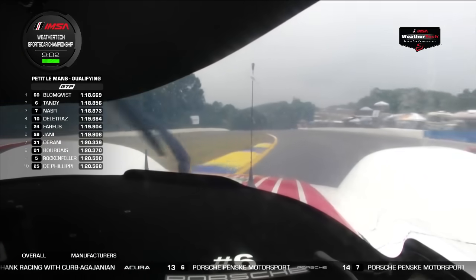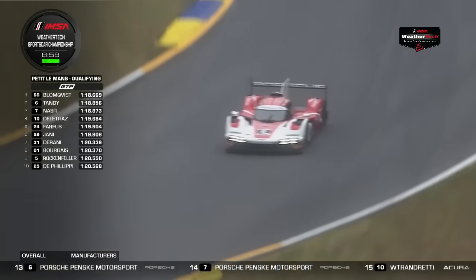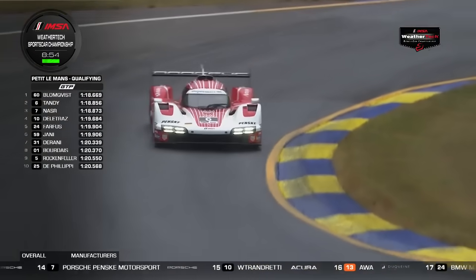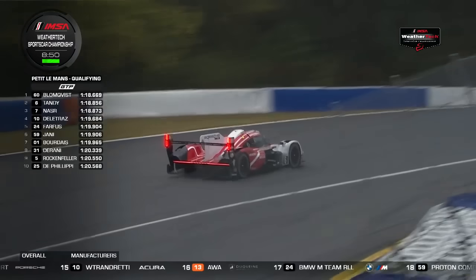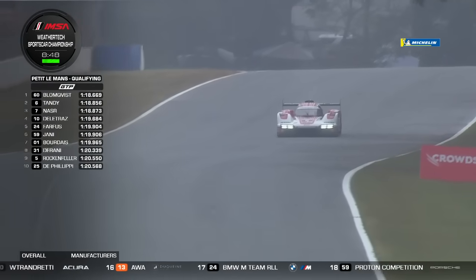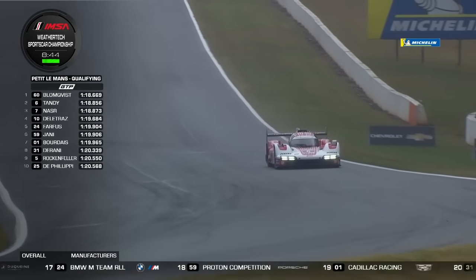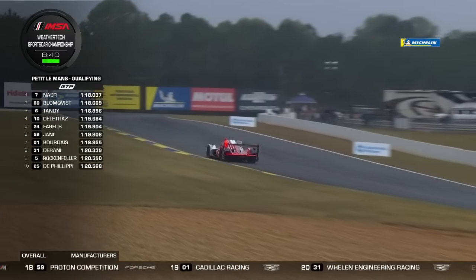1.18.856, 1.18.873, but now they're chasing Tom Blomqvist on his second flying lap. Check that third flying lap, 1.18.669. Top three, separated by just under 0.2 of a second. It's weird though, isn't it? I mean, look at the overall times and they're behind three of the LMP3 cars. It just shows you how slippery it is out there.